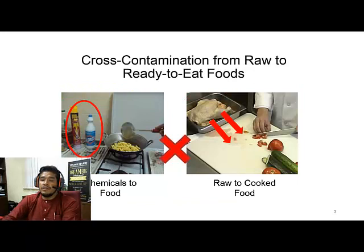The next is cross-contamination from raw to ready-to-eat foods, so make sure that you separate things. Get more than one cutting board, plastic or rubber cutting boards, to avoid this from happening. And chemicals, please always store them in a different, dedicated place. Do not mess it up, because people can be careless and might contaminate your food with chemicals. So in the end, please store your chemicals in a dedicated place separate from the food preparation area.